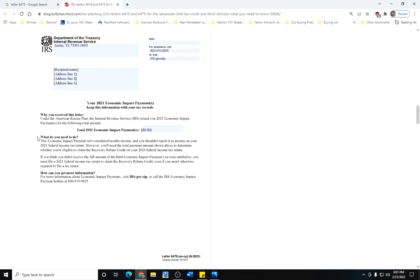So you should not report it as income on your 2021 federal income tax return. Next sentence says, however, you'll need the total payment amount shown above to determine whether you're eligible to claim the recovery rebate credit on your 2021 federal income tax return. So what it's saying is you will need the amount that's shown in this box. So you'll need to know the total payment that you got for your economic impact payment, or third stimulus payment. Hope that makes sense. Alrighty.